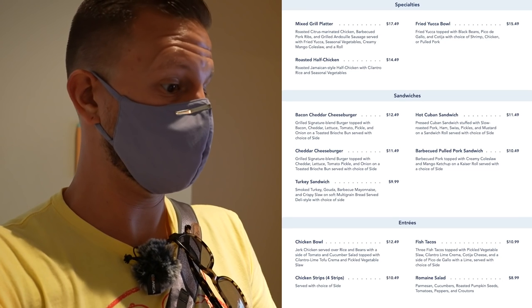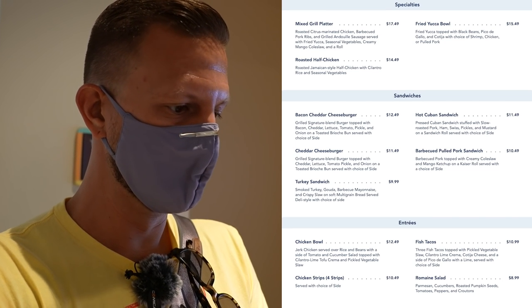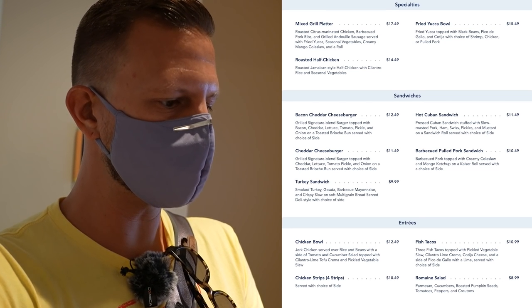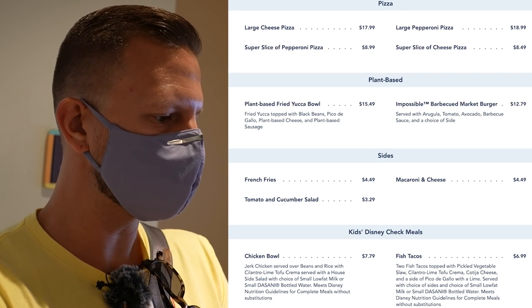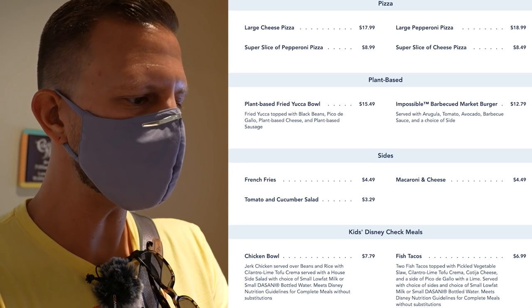You can get a half chicken, a roasted half chicken. You can get a bacon cheddar burger. You can get a Cuban sandwich, a barbecue pulled pork, a turkey sandwich, a chicken bowl, fish tacos, pizza. You can get a whole pizza, plant-based fried yuca bowl, an impossible burger. Yeah, kind of sounds like there's a lot of options here and it all sounds pretty good. But yeah, I think I'm definitely gonna go over to Spyglass because I think I remember that being really good. It was like tacos and stuff.